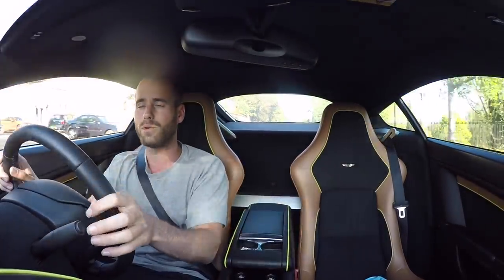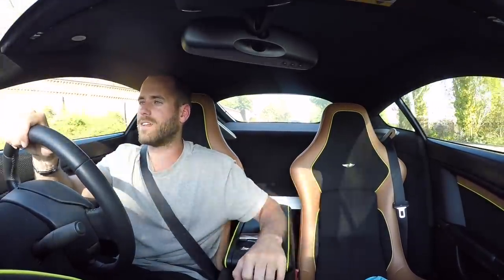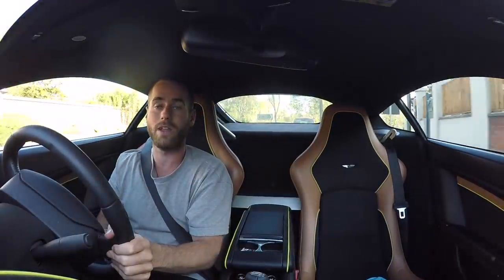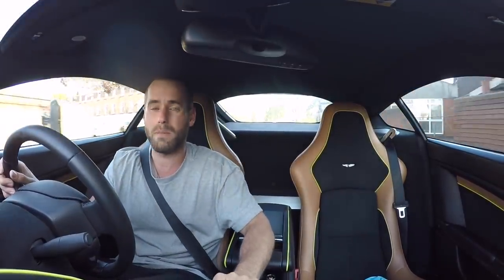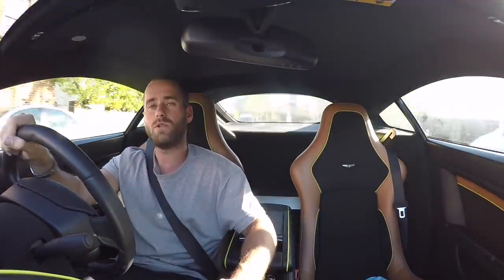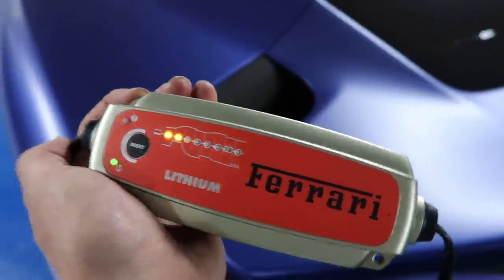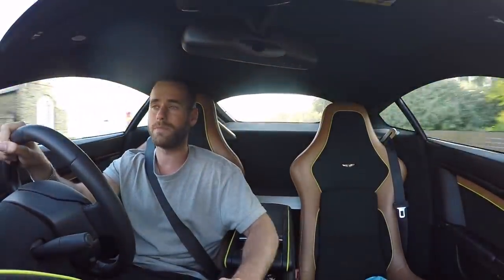On their modern models, you actually charge it via a magnetic port just above the number plate, and it literally just clicks straight on the outside, which is really, really convenient, and actually just as well, really, because you do have to keep it plugged in the whole ruddy time. Same story as well with that: if you buy a lithium XS charger from CTEK, it is give or take exactly the same thing. It doesn't look as snazzy with the red stickers on it, but it's designed specifically for lithium batteries, and CTEK actually produced them for Ferrari.